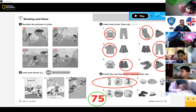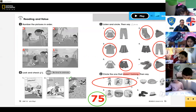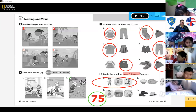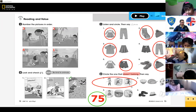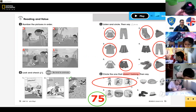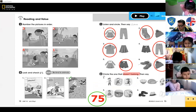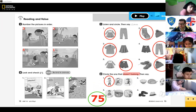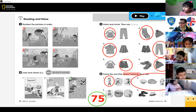Sing, no? Yeah. Ahora, ¿por qué dirás sing, teacher? Porque todo lo demás son actividades físicas, ¿verdad? Ejercicios. Están corriendo, ¿no? Entonces, por ese motivo, sing es una actividad no física, ¿verdad? That's right. Number two. What doesn't belong?